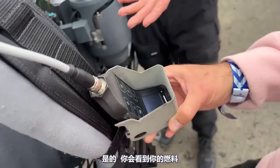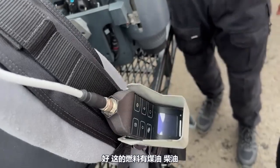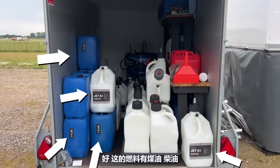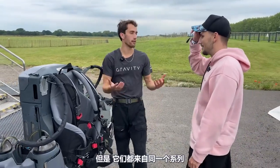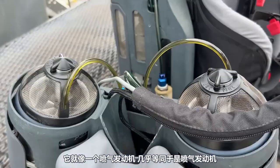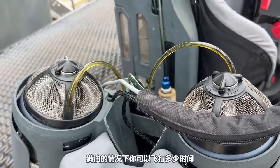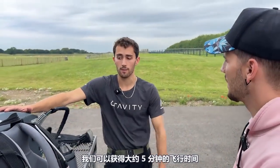Yeah, this is the information. You'll see your fuel and the amount of power the engines are giving out. Okay. Now this runs on kerosene, diesel. Jet A1 is what we like to run it on, but it's all from the same family. It can run on diesel. It is like a jet engine, pretty much. Yeah, it is a miniaturized jet engine. How much flight time do you have with a full tank? A full tank, we could probably get about 5 minutes of flight time.